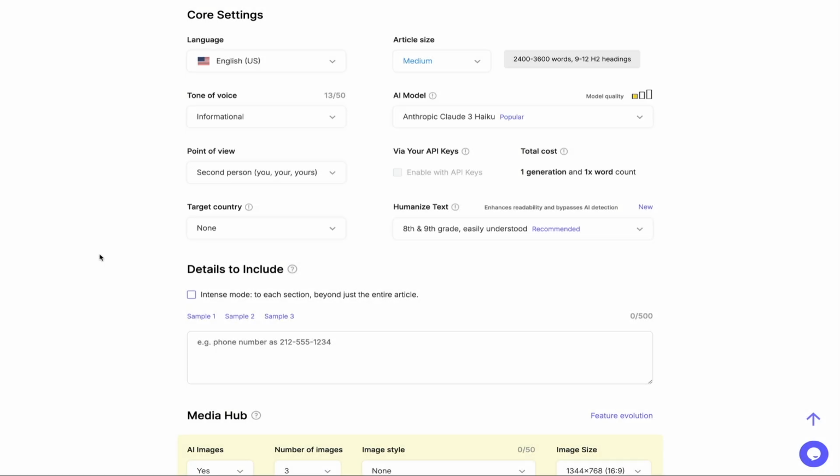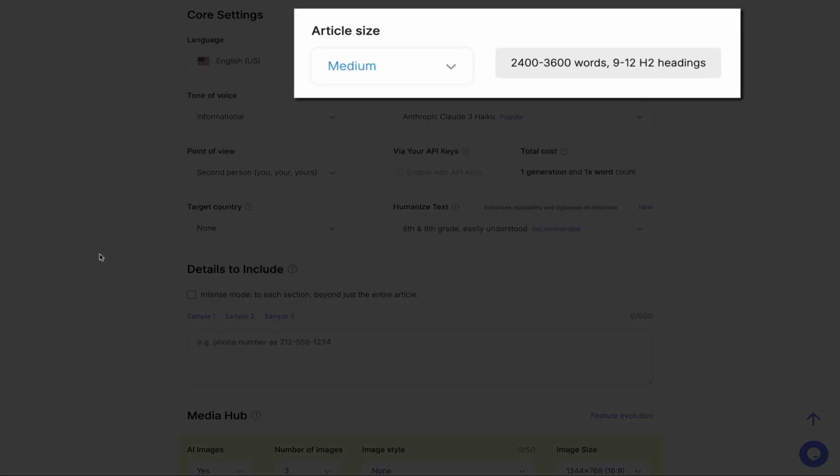Then towards the upper right, you can set the size of your article by configuring the word count. By default, it's set to medium, which I think I'm going to keep, but you could change the size of your blog posts here if you need to.